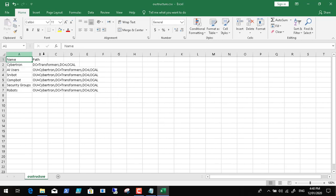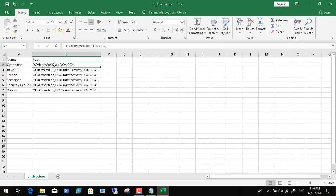When we create the Active Directory, it will be called transformers.local. The first organization will be Cybertron, and then AI users. This is for the users, serverbot and compubot, security groups, and the robots. By the way, robots are computers, but two computer units. Okay, and this is all of them.